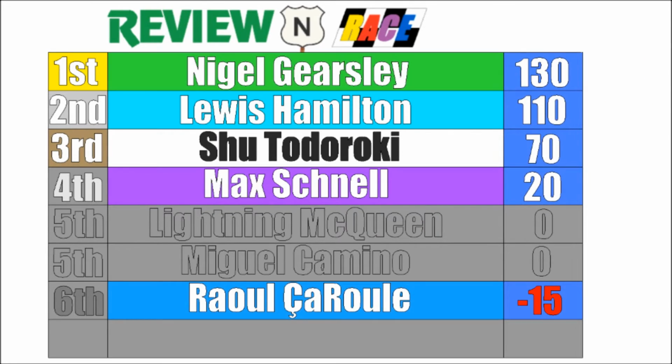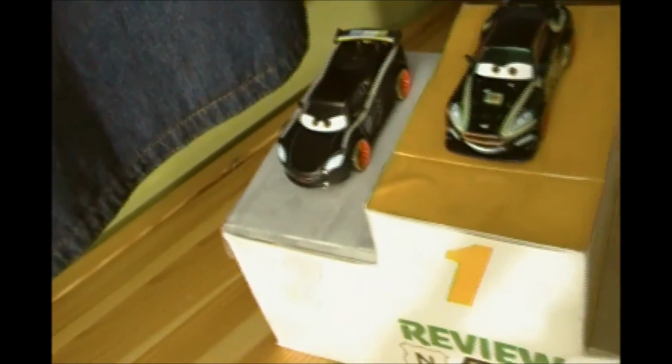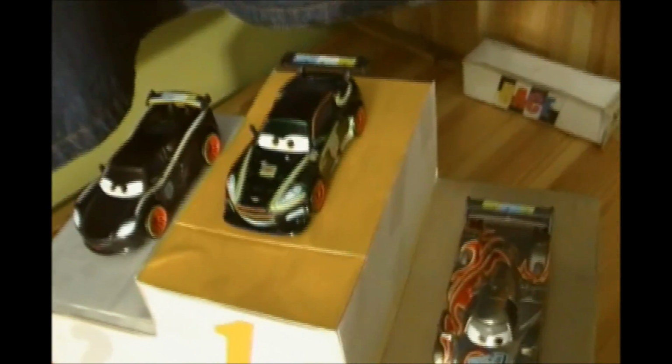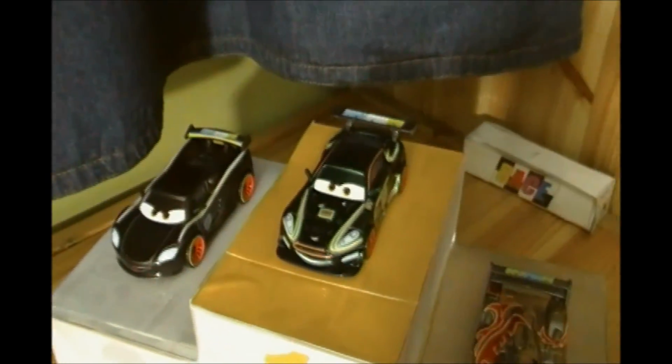Alright, let's look at the final score. In 6th place is Raul Saru with negative 15 points. Lightning McQueen and Miguel Camino, who were eliminated in the first round, both have 0 points at 5th place. Max Schnell is in 4th place with 20 points. Shu Todoroki is in 3rd with 70 points. In 2nd, we have Lewis Hamilton with 110 points. And today's winner is Nigel Gearsley with 130 points. Well, let's give all our racers a round of applause.